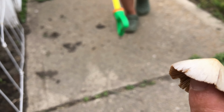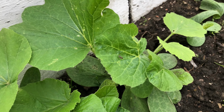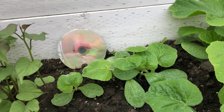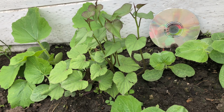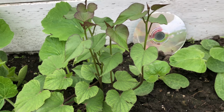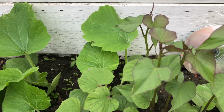Ants, where are you? Ants, where are you? Woohoo! Ants, where are you? Oh, I found a... What is this? Mom, you want a pizza? It's a sweet potato. It's kamote. Yum, yum. There's ants. There's ants and a sweet potato. You like the sweet potato, ants?